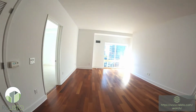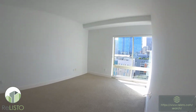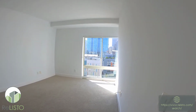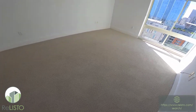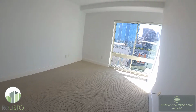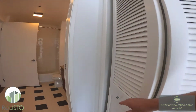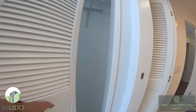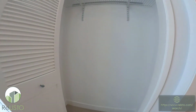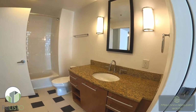All right, let's go into the second bedroom first, and then I'll share the primary bedroom next. Bottom-up blinds right there, looking out. This is, I want to point out, brand new carpeting. Very tall ceilings, and then closet space. You have 2 closets right there and right here. Both bedrooms are very large, which makes it really nice.